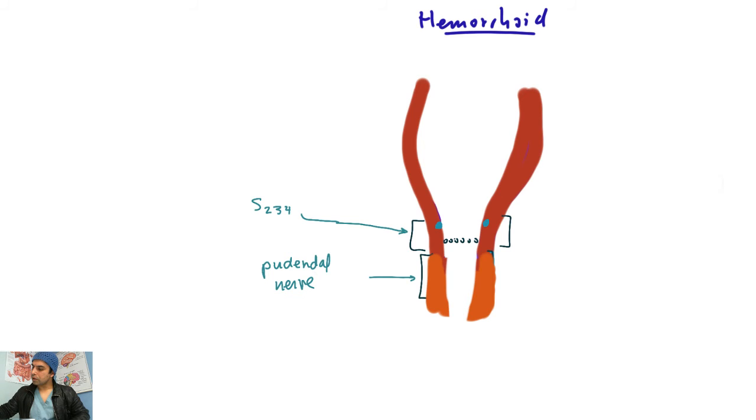Anyhow, now let's go back to hemorrhoids. Hemorrhoids are these normal venous plexus. Venous plexus means, look, this is one vein, another vein, another vein, and they're all merged together. When they're merging and combining, this is known as a plexus, or a network of veins. So you have venous plexus inside the wall of the anal canal. They're normal. They're supposed to be there.